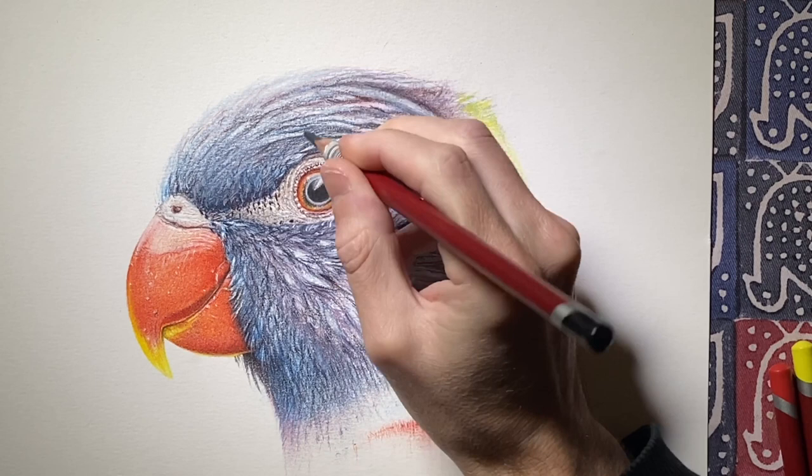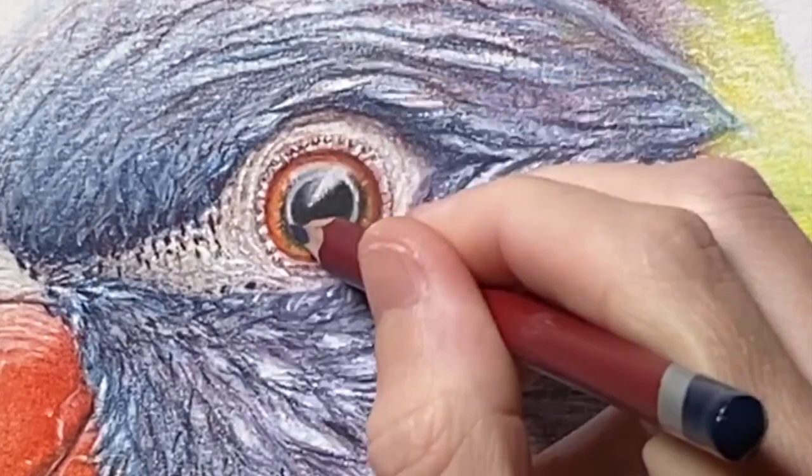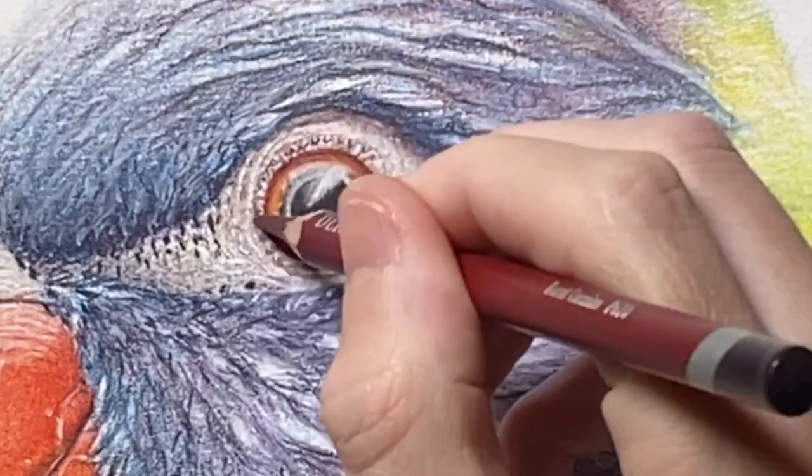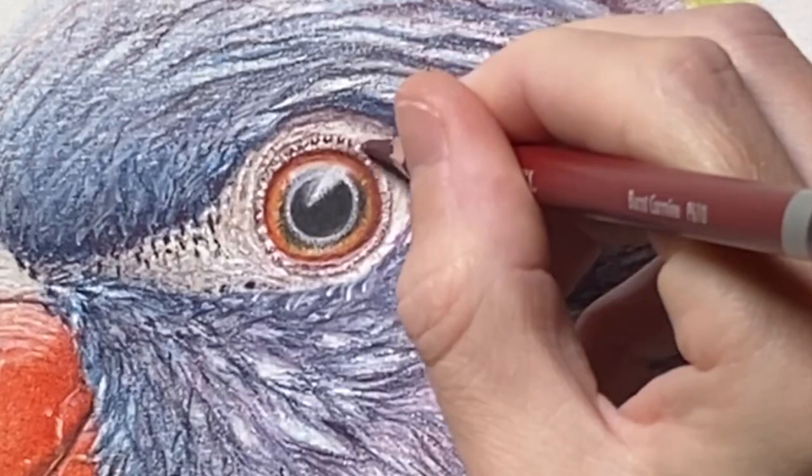Because of all the layers, the eye can take a bit of time. It's tempting to rush through by pressing hard, but really you want to avoid doing that. The pigment has to gradually blend between layers. Think of it like building a snowman head. It looks a bit rough around the edges to begin with, but as you pack in more snow, it slowly starts to become circular and smooth. It's a similar concept here. It's very much like sculpting with this medium.